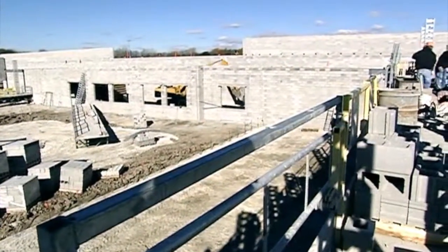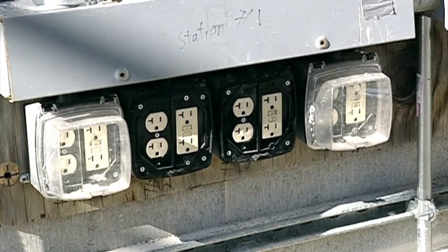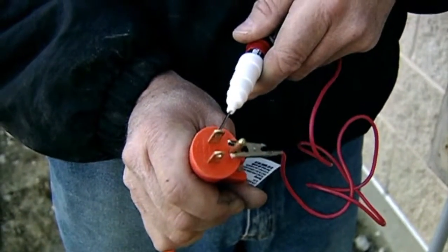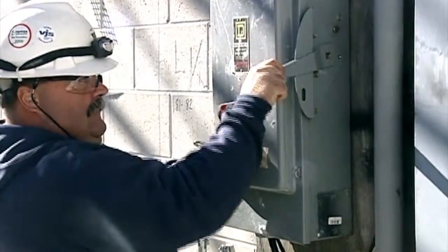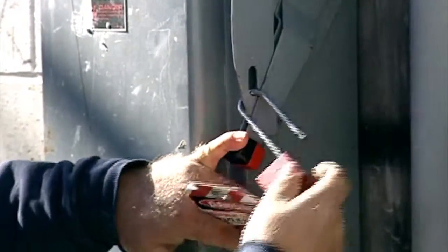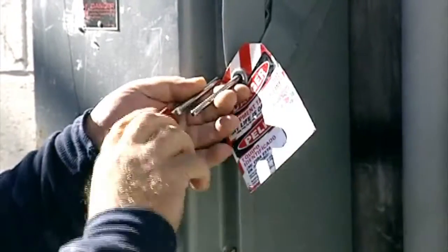It is mandatory on all VJS job sites that both ground fault circuit interrupters and assured equipment grounding programs be in place. Lockout, tagout procedures must be followed when electrical or hot work is being performed. No energized accident can happen when the power is not present.